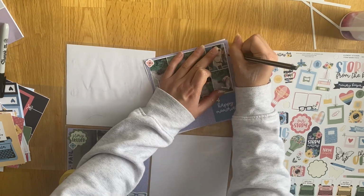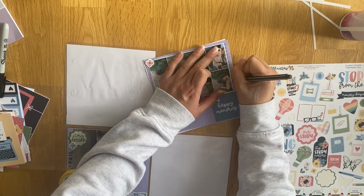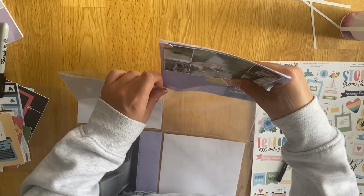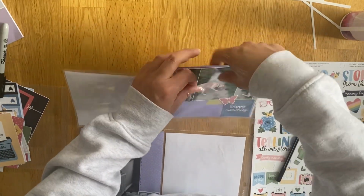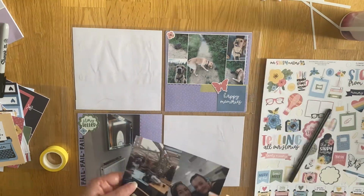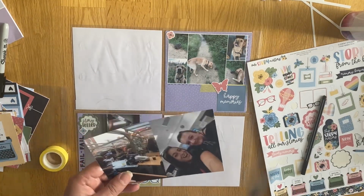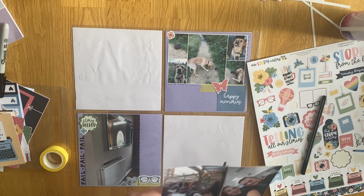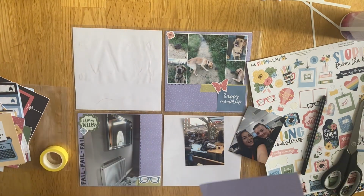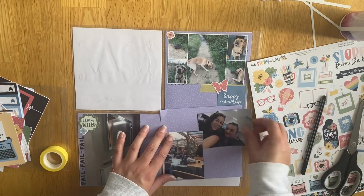So I get my Sharpie pen and I just write fail down the side of it. And I'm also going to get my black pen and just outline some of the photos, just to create some sort of border between the photos and the paper, because otherwise I think sometimes they look like they're floating a little bit. So again, the empty space on that photo, I'm going to put some journaling. I use some stickers. I use the storyteller sticker and the glasses sticker for this one.